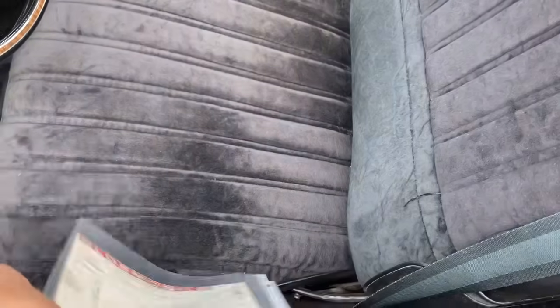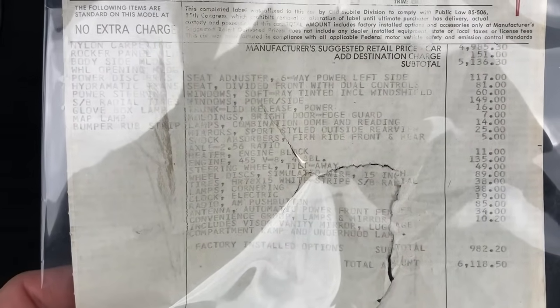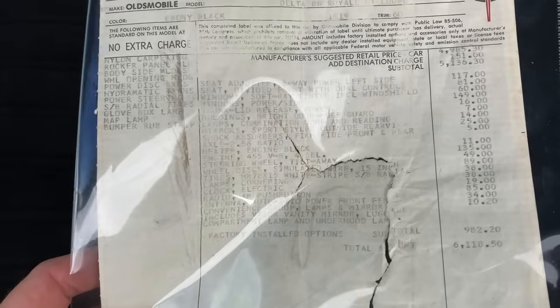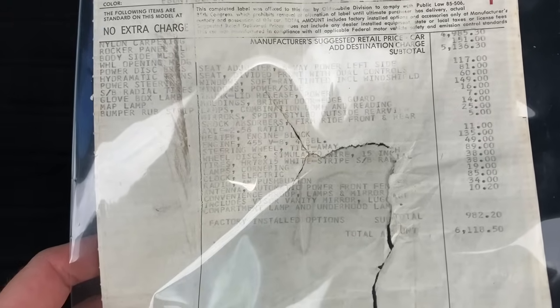One of the reasons I was interested in this car is it has a lot of unique options. You can see here it's got the power seat, divided front seat, so two pieces, power windows, tinted glass, power trunk lid release, cornering lights, and the sport styled mirrors, which I think look nice. The wire wheel disc, the 455, the firm ride and handling package, and tilt wheel.